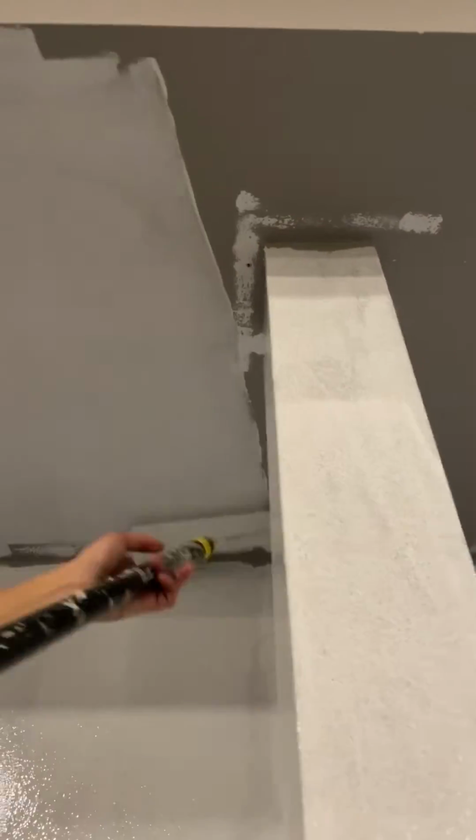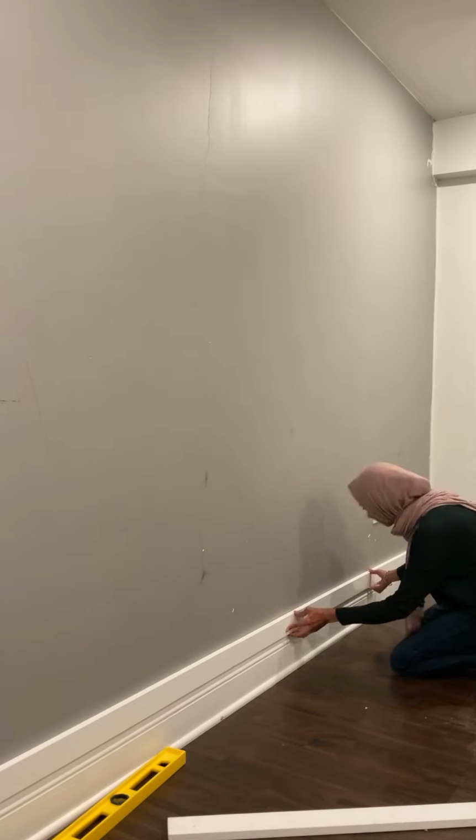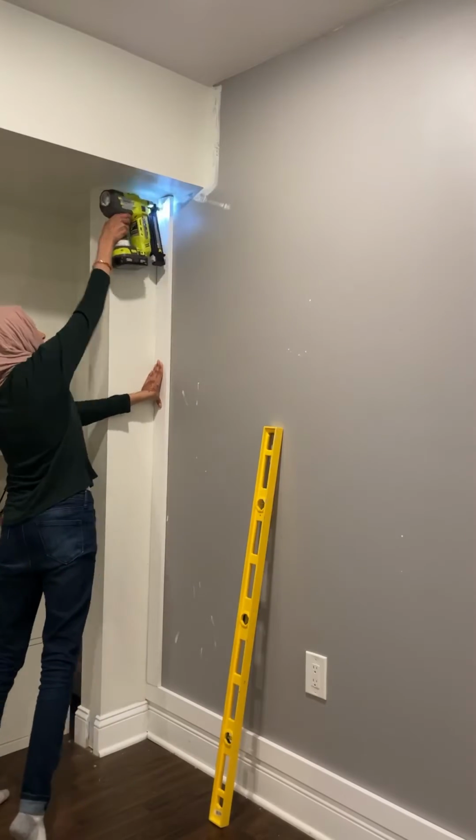Some of you said you liked this color, but in person it's way too dark, and this room is in the basement, so there are no windows in here. So to make it light and airy, I primed all the walls and then painted them white, except for one wall that's going to be the accent wall.